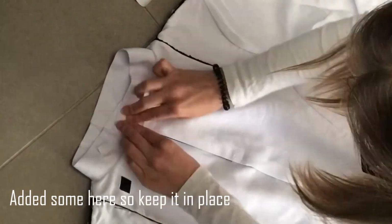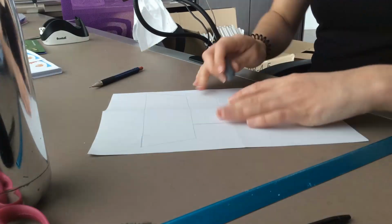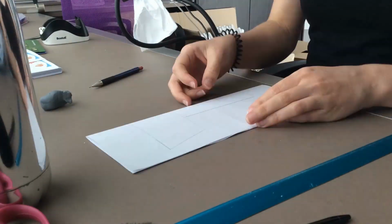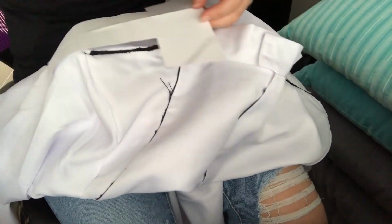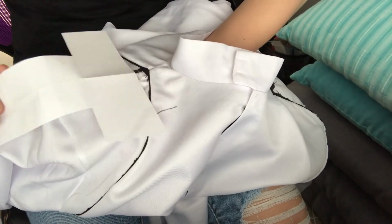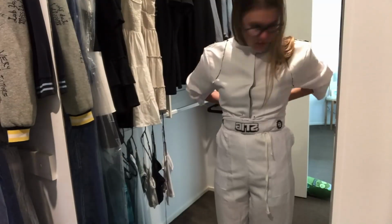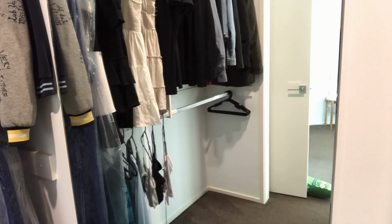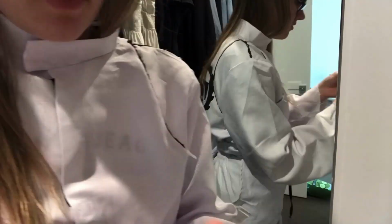So yeah. I started working on the shoulder pads first, so I just traced the pattern out on a piece of paper, readjusted my lines a bit to make it curve more along the shoulder. So I cut that out and then was seeing the placement on the actual suit, and then it was time to actually try and fix the suit. So this took the longest, I reckon.